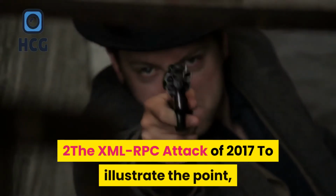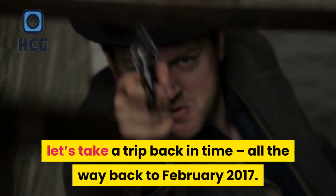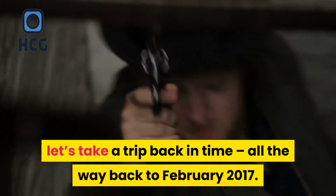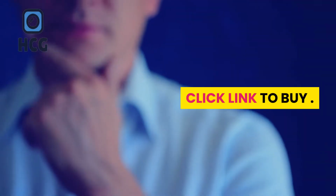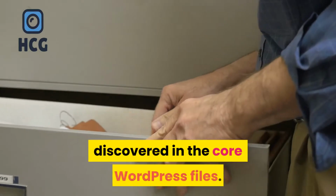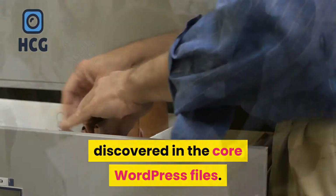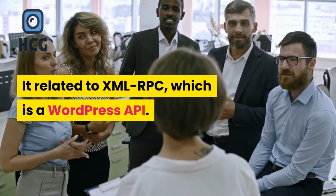The XML-RPC attack of 2017. To illustrate the point, let's take a trip back in time, all the way back to February 2017. Back then, a zero-day weakness was discovered in the core WordPress files. It related to XML-RPC, which is a WordPress API.